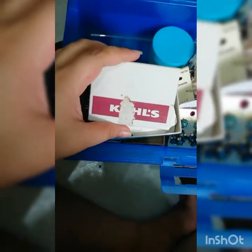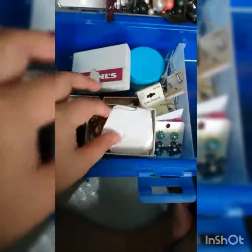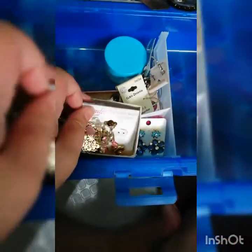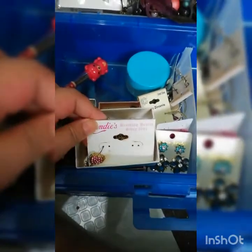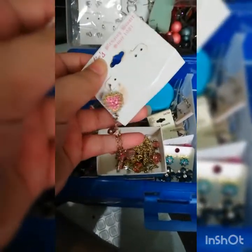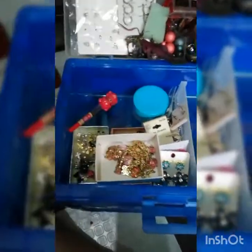Oh, I got this from my mommy tita. Shout out mommy from Missouri, USA. Candie's brand. This is from the US, given by my aunt. Here. So this is Candie's. It has an earrings, this one, and a necklace, this one. Yes, this is a necklace. Wait.